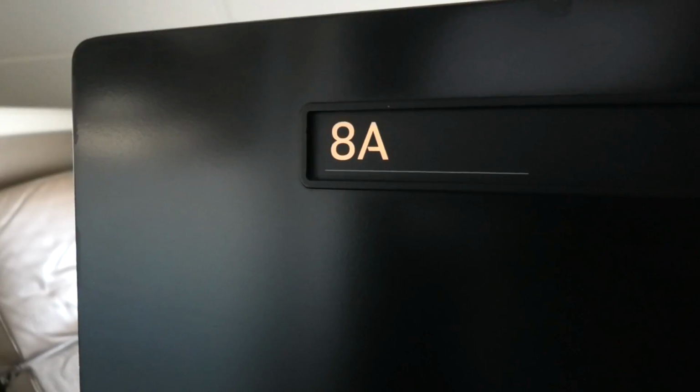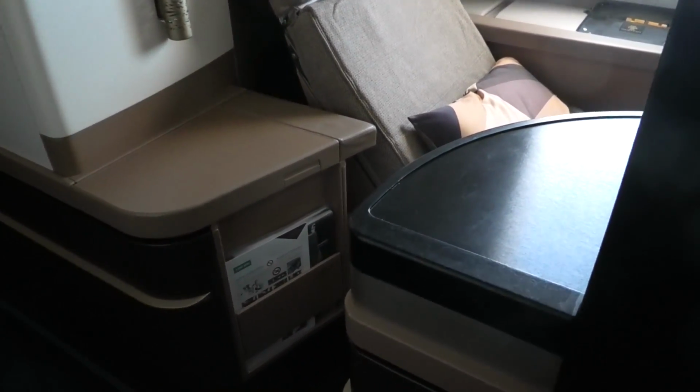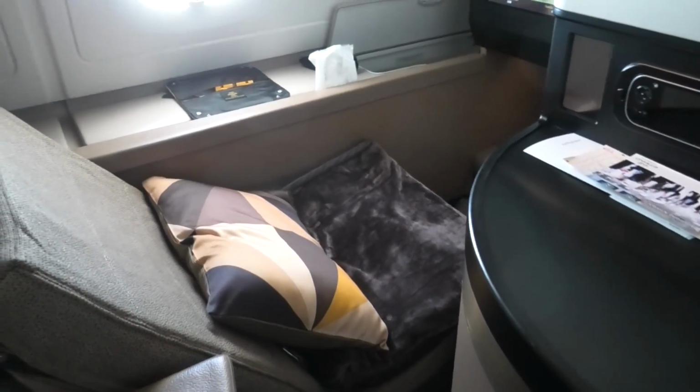On my flight back into Australia a few days later, I was seated in seat 8A, which was a forward-facing window seat. This seat is located right at the front of the business class cabin, adjacent to the lounge, and is probably the best seat in the entire cabin for privacy.